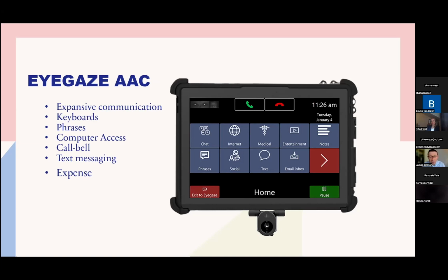These devices come at an expense depending on where you are in the world. Your medical insurance may pay for this, or you may have some government-funded assistance for communication devices. These devices also take training and need support, and they have the frailties of any communication device. They have to be plugged into a power source at times, et cetera. So there are definitely pros to each one of these communication tools, but also cons.